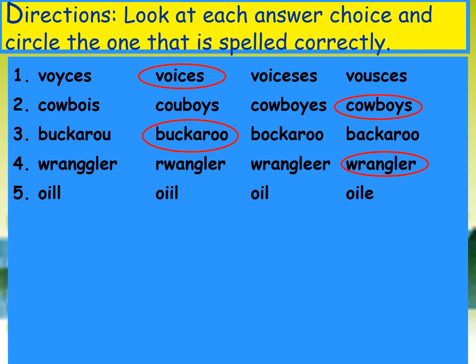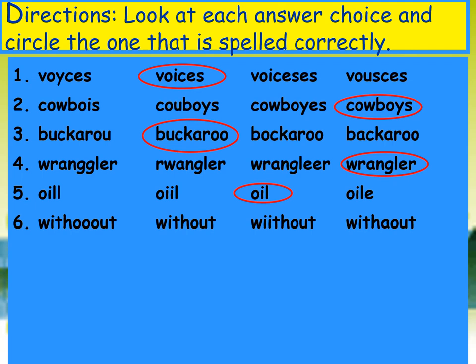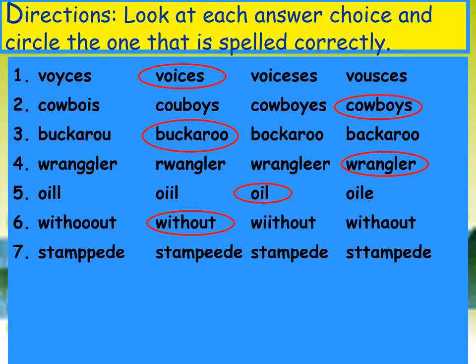How about number 6? Without. What is your answer? Can you tell me the spelling of the word without? Yes, W-I-T-H-O-U-T, without. Very good. Number 7, stampede. This is a little difficult. What will be your answer? You are right. The third choice. S-T-A-M-P-E-D-E. Stampede. How about number 8?